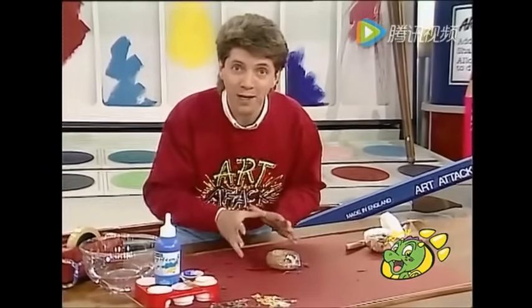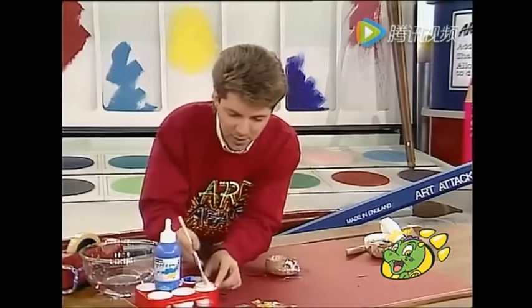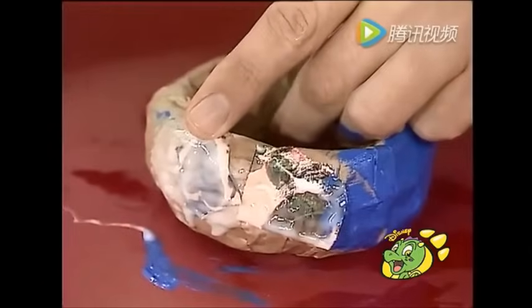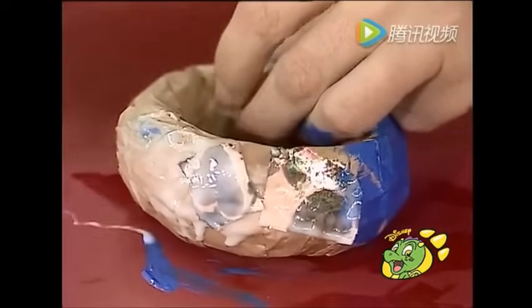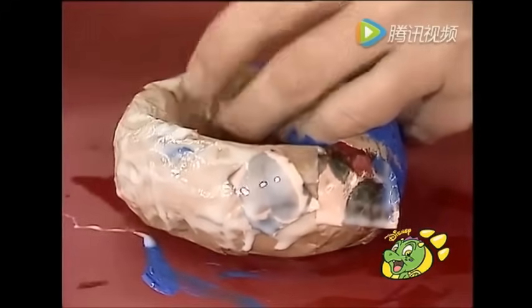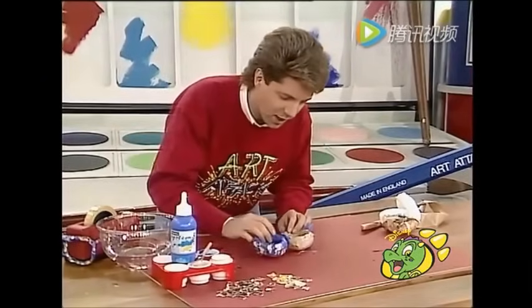Now, when it's completely dry, and that's very important, you then just slosh on a load of PVA glue. Again, the school glue. Now, I keep going on about this stuff, but I think it's brilliant. It looks very messy at this stage. Don't worry, because when you've completed your design, let it dry, covered it in PVA glue, if you leave that to dry overnight, it comes out looking like that.